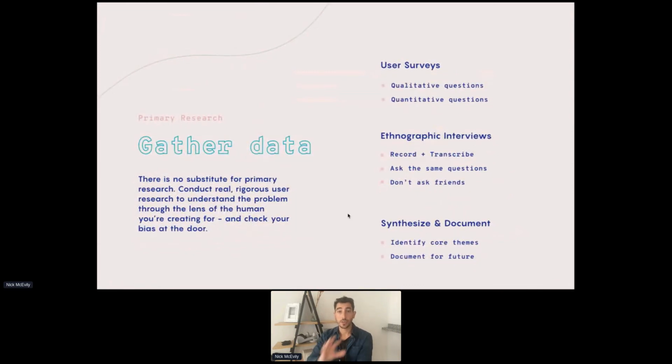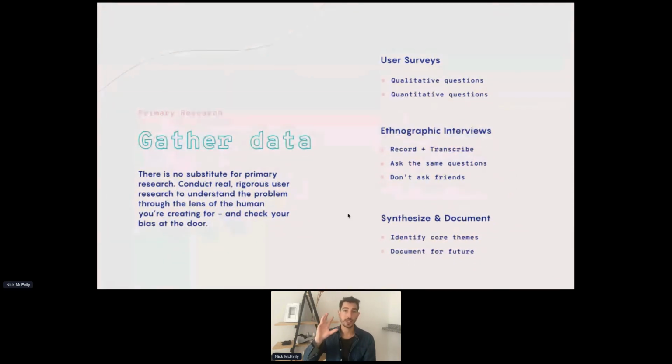Okay, so here are the ways. Once you've identified your hypothesis and you want to go out and test it, here's some ways of gathering that data. There are 2 types of data gathering. There's primary research and secondary research. This list here is for primary research. We can do this in a couple of different ways: qualitative or quantitative surveys, ethnographic interviews, and the last is synthesizing. It's not really another method, but it's so important I needed to call it out.